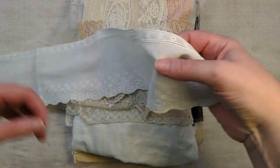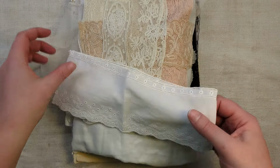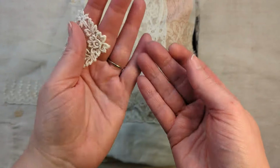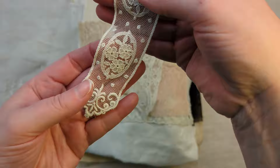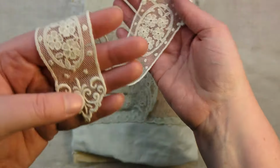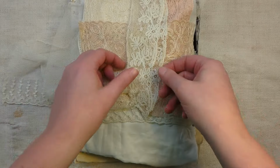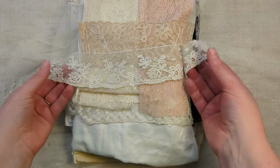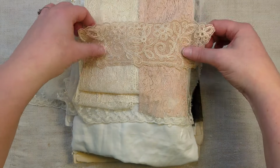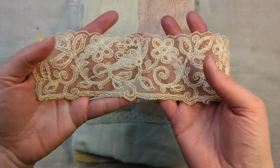Oh, Valerie, you've spoiled me. I knew she said that she was going to send me a few extra pieces, but I wasn't expecting this many, if I'm honest. Oh, look at this. That is stunning. I don't know what that would have been from, but isn't that gorgeous? Even if you cut that apart and just used a couple of these on something, even the ends of this piece are really pretty. I love that. And then this one here. I'm so excited to see what this journal looks like. It's buried underneath all this pretty lace. We've been tracking this parcel for the past week or two, eagerly awaiting its arrival.